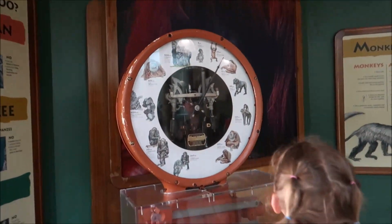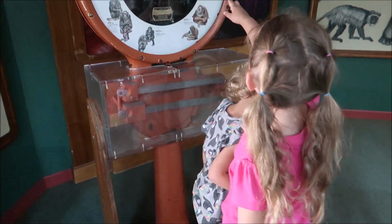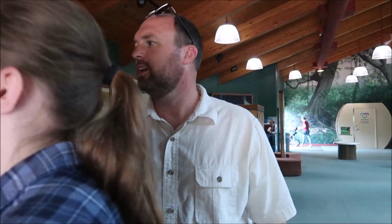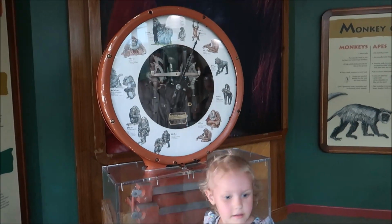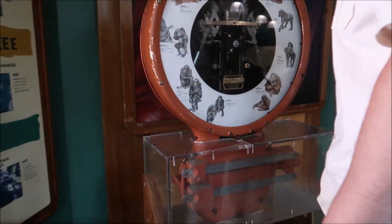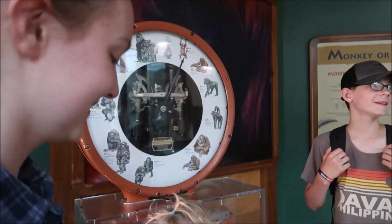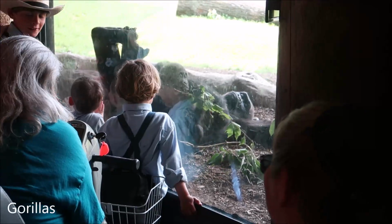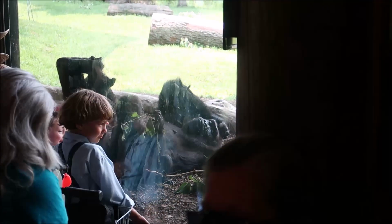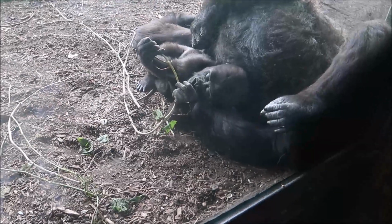What did you weigh as, Dad? Step up there. I was just less than the two female orangutans. She weighs as much as a baby. There's a baby. Did you see the baby gorilla?